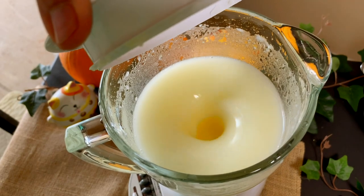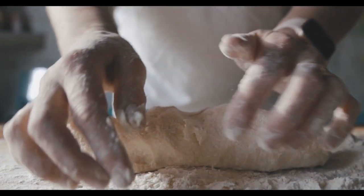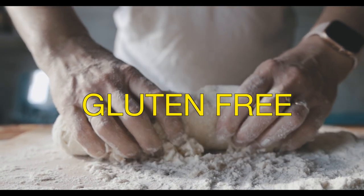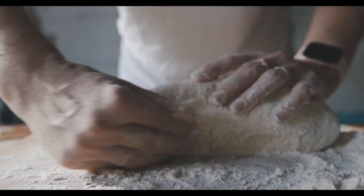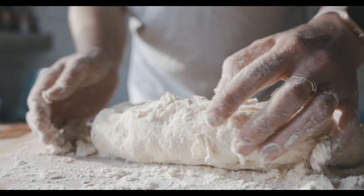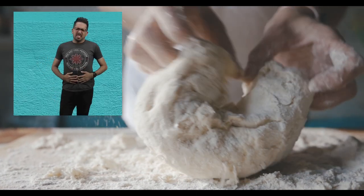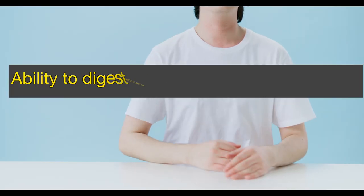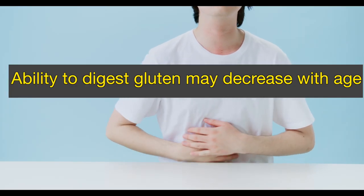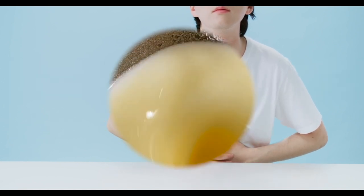And now on to the health benefit of potato number 5. It's gluten-free. Now people with celiac disease or who have gluten sensitivity can experience severe discomfort when consuming food that contain gluten. They could get stomach pain, constipation, bloating, skin rashes. Now, the capacity to digest gluten also reduces as we age, and often it presents as bloating and it often gets overlooked.